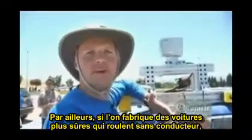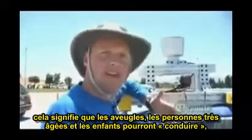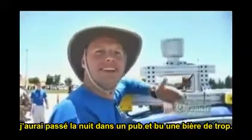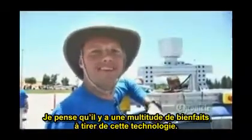If you can make cars safer, if they can drive themselves, we can make blind people drive, we can make old people drive, none of us couldn't drive anymore, children. Or me, when I'm fatigued, or, God forbid, had a beer too much after a night in the pub. I think there's so many benefits of this technology, it's going to be really great to have.